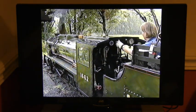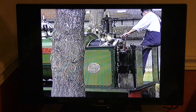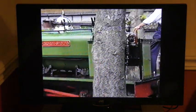Gauge Rosenkavalier, she sets out for a day's work on the Bressingham Waveney line. The other drivers prepare to steam the Hunslets on the nursery line.